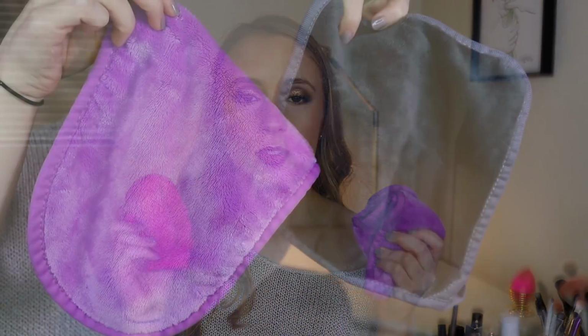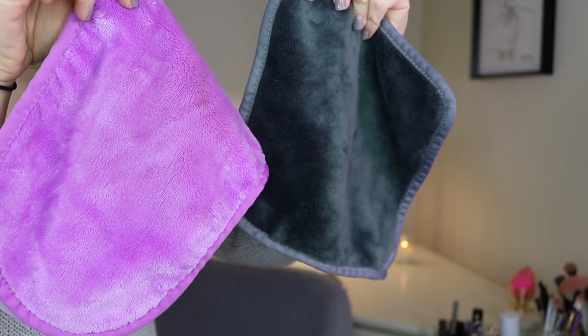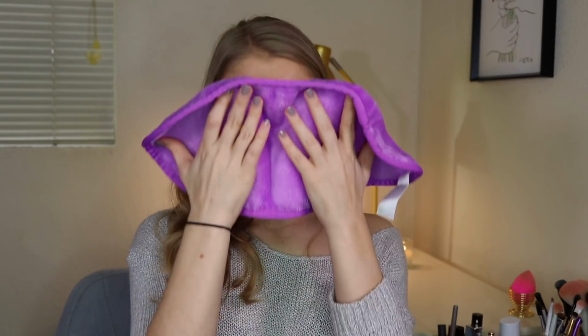The last 2 favorites I have are a couple of reusable products. So the first ones are these reusable makeup removing cloths. These have been a huge, I feel like I keep saying game changer. Most of these products have been game changers for me, which is why they're in this video. But these have been great. I use these pretty much daily to remove my makeup. All you do is wet them with warm water, really get them saturated with warm water, not too hot. You just remove your makeup with them, like you would with a wipe.